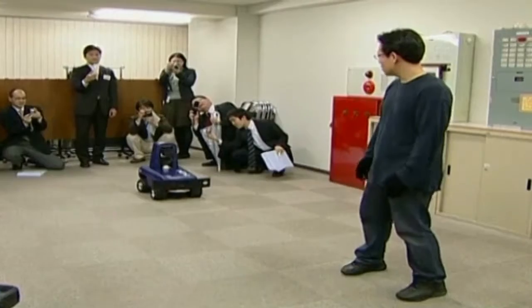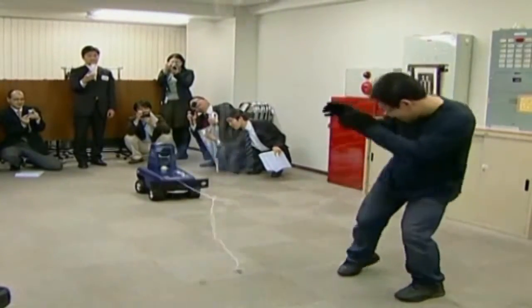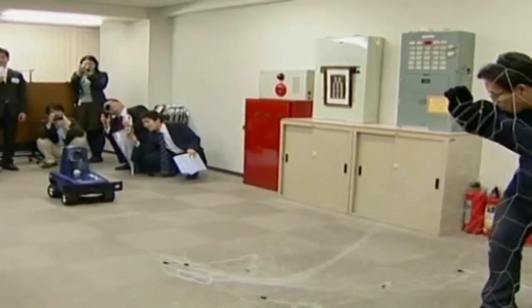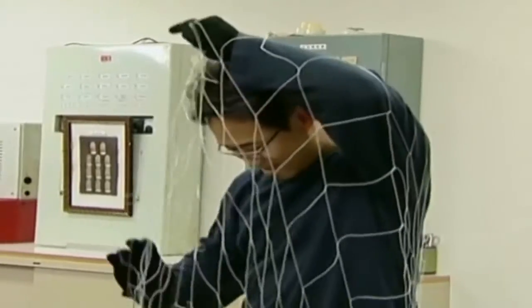The robot can be programmed to patrol a building and phone in if it meets someone who should not be there. The weighted net is released at the command of a human and is designed to slow down any escape.